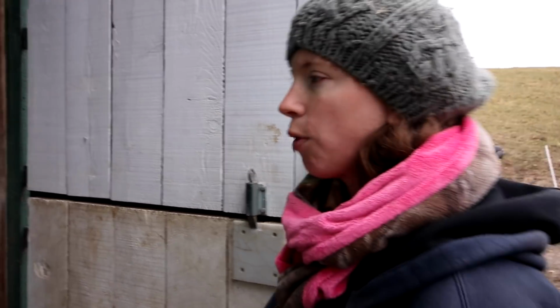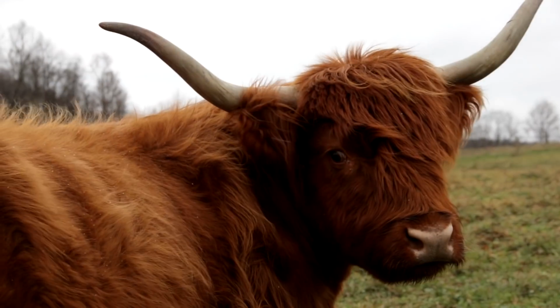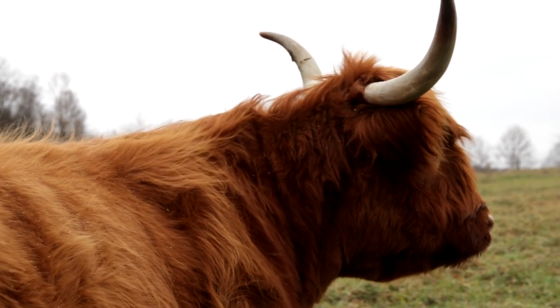Because they're such a hardy animal, we don't even need to keep them in a barn, which is really nice. And for a lot of homesteaders, they're not starting out with a barn. Maybe you have a lean-to up in the field, maybe just have some hay bales set up. It's totally fine for the Scottish Highlands because they've got that thick woolly coat. They don't want to be in a barn, they're hot. They like to be outside.